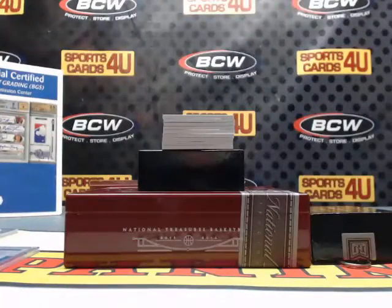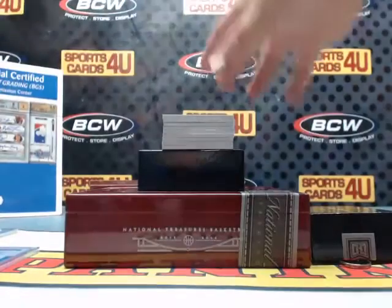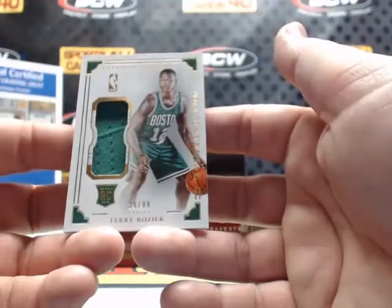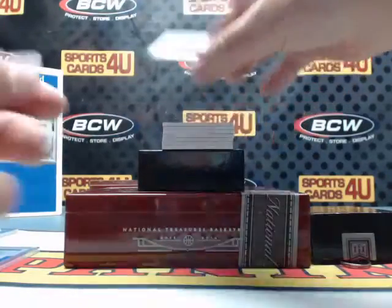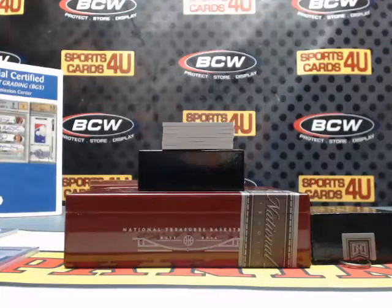Colossal jersey, 39 out of 60, for the Thunder, Russell Westbrook. 17 out of 49, triple jersey, for the Timberwolves, Andrew Wiggins. Ooh, we got some action here. Chunky patch, low numbered action. I mean, big time low numbered.